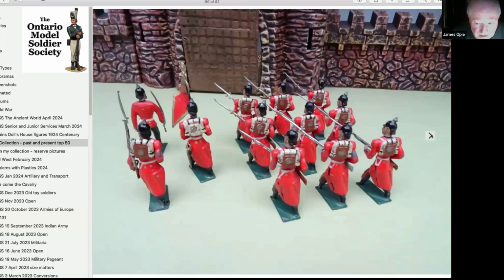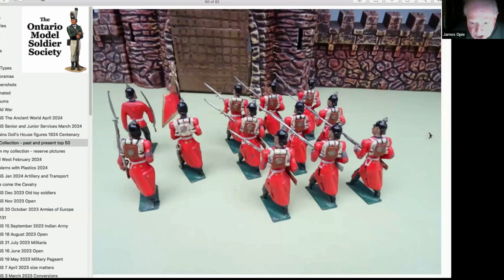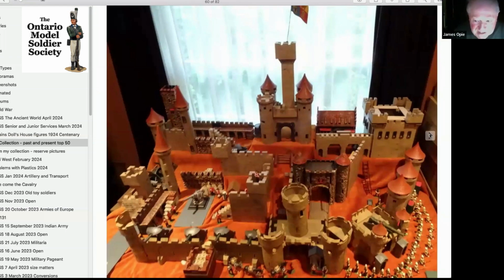Again, this is a Mignot set, which I love, because they use a Prussian figure with British. They're supposed to be British infantry in greatcoats. Of course, they've not discovered that the greatcoats are grey. But they think, being British, that they ought to be red.